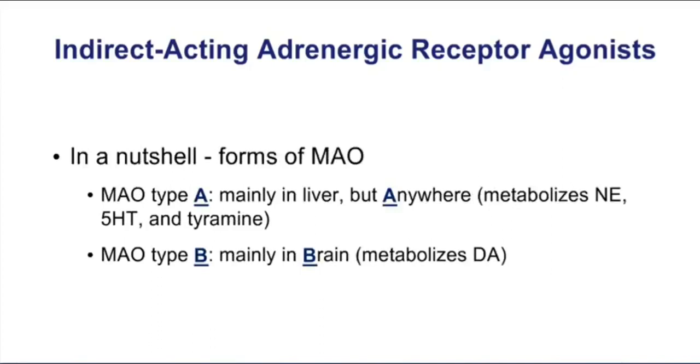In the margin is a note called In a Nutshell that reviews the different forms of monoamine oxidase. There's a type A and a type B. An easy way to remember is A can stand for anywhere, because type A is found really all over the body. It's mainly in the liver, but it's found in lots of other places as well. It's type A that metabolizes norepinephrine, serotonin, and tyramine.